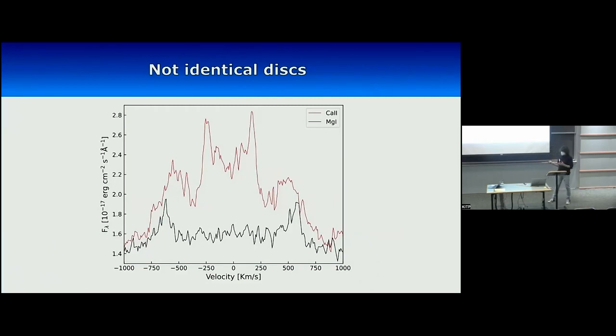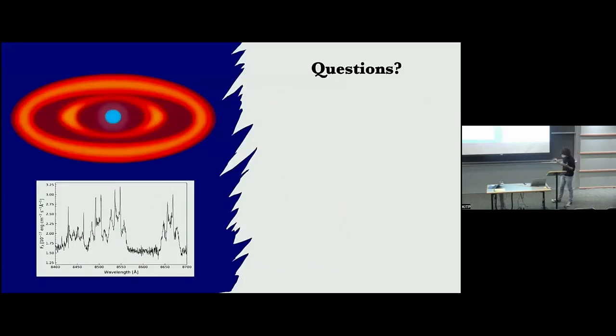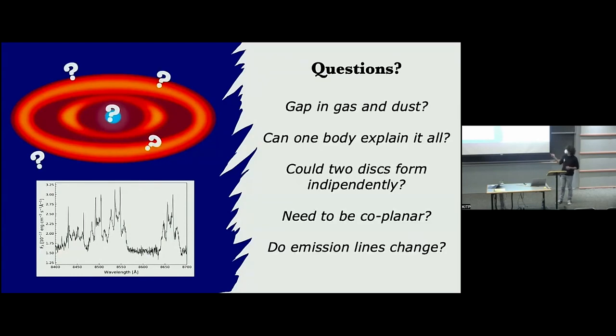And unfortunately, this is all I can share with you right now, because this is all I have worked out so far. I would like to say that I'm happy to take questions now, and I am happy, but I'm not sure I can answer all of them, because I myself still have plenty of questions about this object. So thank you for listening.